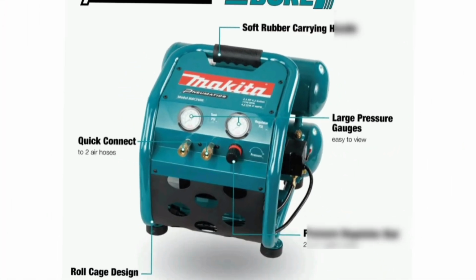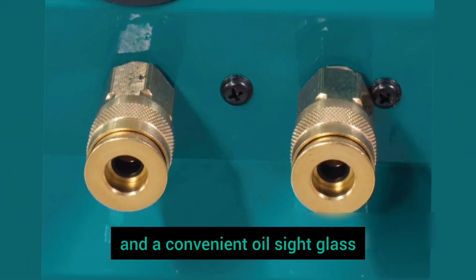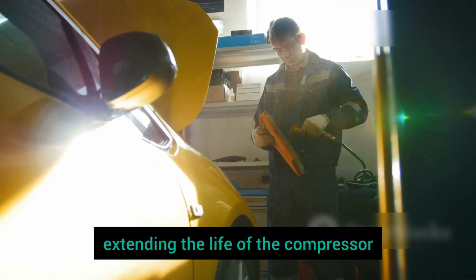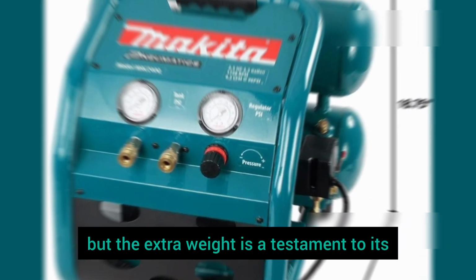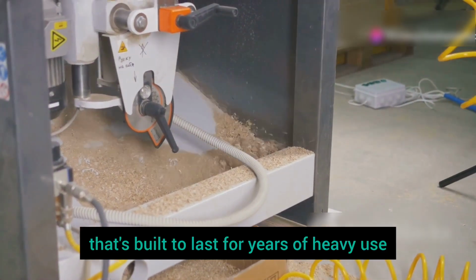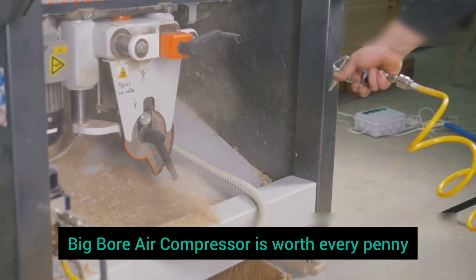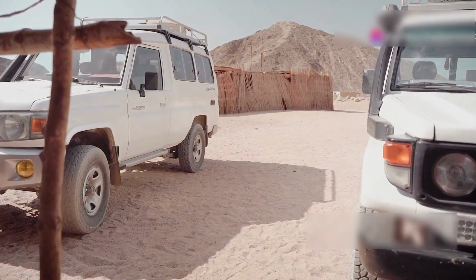The Makita MAAC2400 also features a durable roll cage for added protection and a convenient oil sight glass. Plus, it's got a large automotive-style filter that provides superior air intake filtration, extending the life of the compressor. It's not the most lightweight compressor out there, but the extra weight is a testament to its solid construction and durability. This is a compressor that's built to last for years of heavy use. So if you're looking for a powerful, durable, and efficient air compressor, the Makita MAAC2400 big bore air compressor is worth every penny.